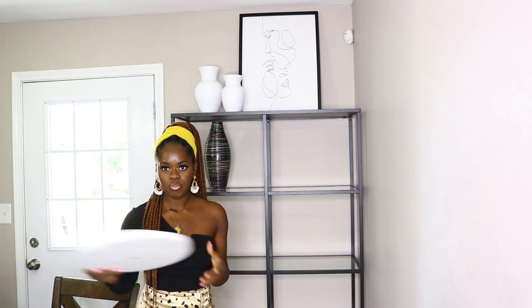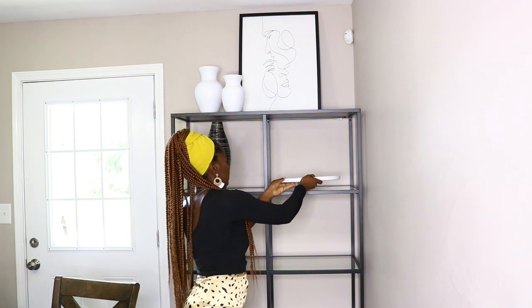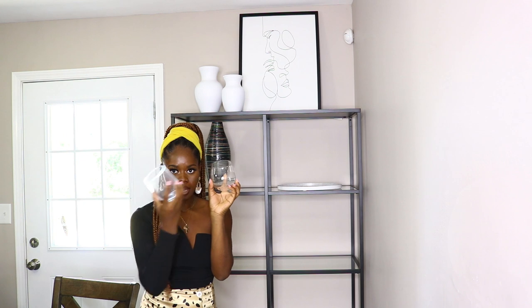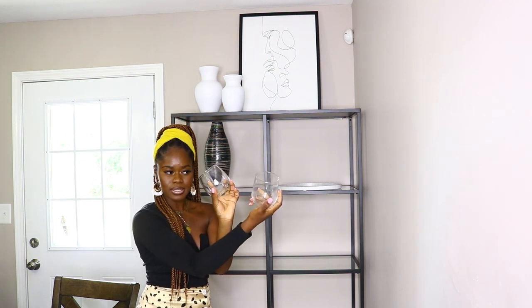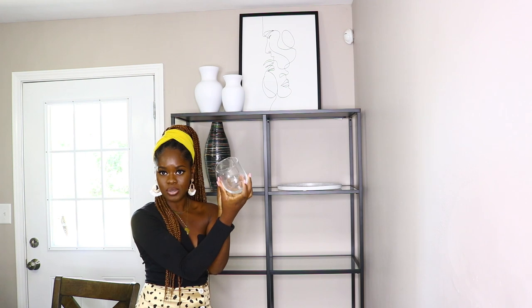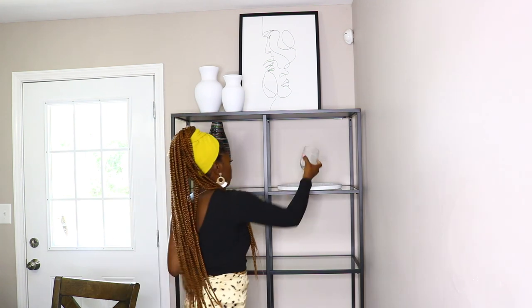So for the next shelf, we also have a tray just like the other one. And this time we're going to put in the small glasses, small serving glasses. I got this from Home Goods. No, I got this from Marshall's actually. Super inexpensive. I got four for $5, so I decided to pick up eight of them for $10. So we're gonna place them.